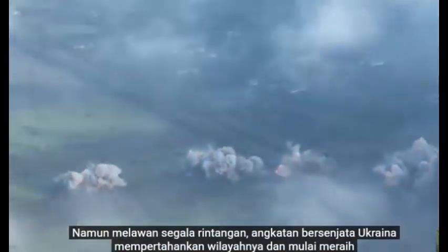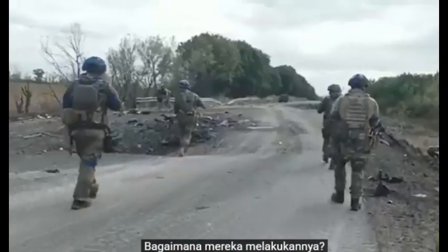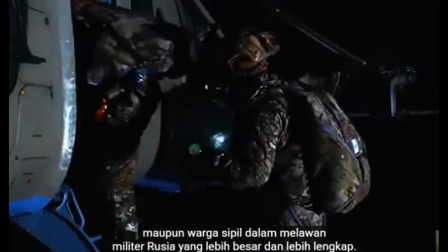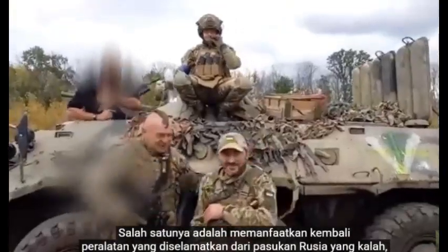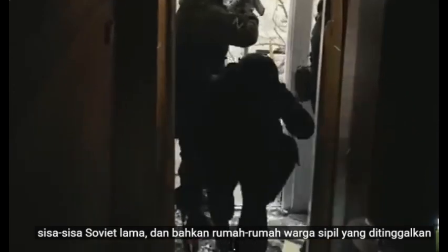But against the odds, Ukraine's armed forces defended their territory and began to win victory after victory. How did they do it? All year, social media has been filled with home videos of the many ways that soldiers and civilians alike have countered the bigger, better-equipped Russian military. One of these has been repurposing salvaged equipment from defeated Russian forces, old Soviet leftovers, and even abandoned civilian homes.